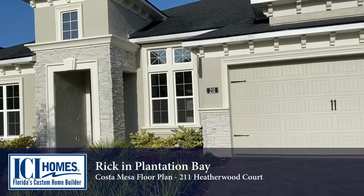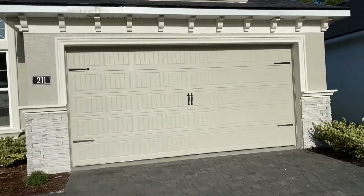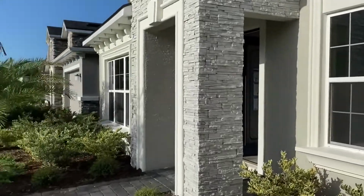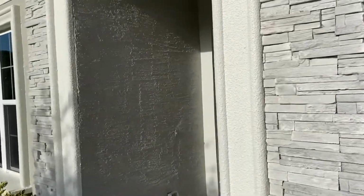I'm at 211 Heatherwood Court, and I want to let you know that this home, this Costa Mesa, which is one of our most popular plans, is back on the market, ready to go, move-in ready. Inventory is low. 65 square feet of living area, 4 bedrooms with 3 bathrooms. Give you a quick peek inside.